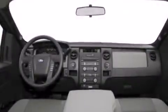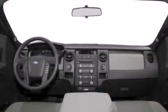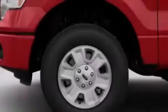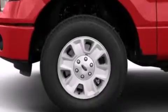The following features are also included: full power accessories, a passenger side vanity mirror, side curtain airbags, an engine immobilizer theft deterrent system, four-wheel disc brakes with ABS, door reinforcement beams, a keyless entry system, and an auxiliary power outlet.